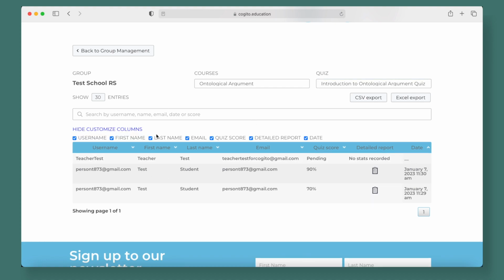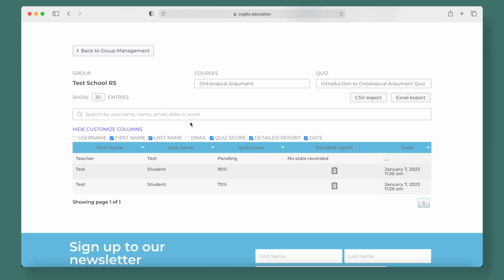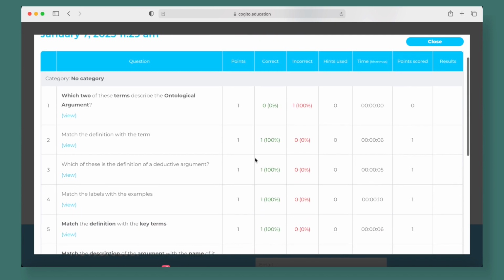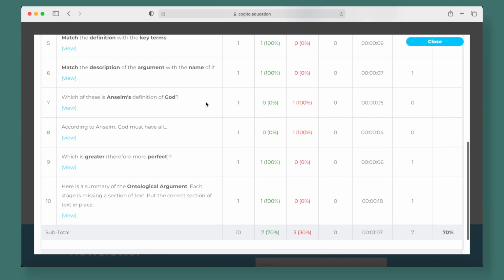Now, I can customize the columns. If I want to get a slightly clearer result, I can get rid of their email address, I can get rid of their username, and so on. Let's just stop there because that seems pretty nice and clear to me. Now I can see that test student took it twice at 11:29 a.m. and then 11:30 a.m. The first time they got 70%, and I can click on that little file there and I can have a look at exactly where they got things right and where they got things wrong.